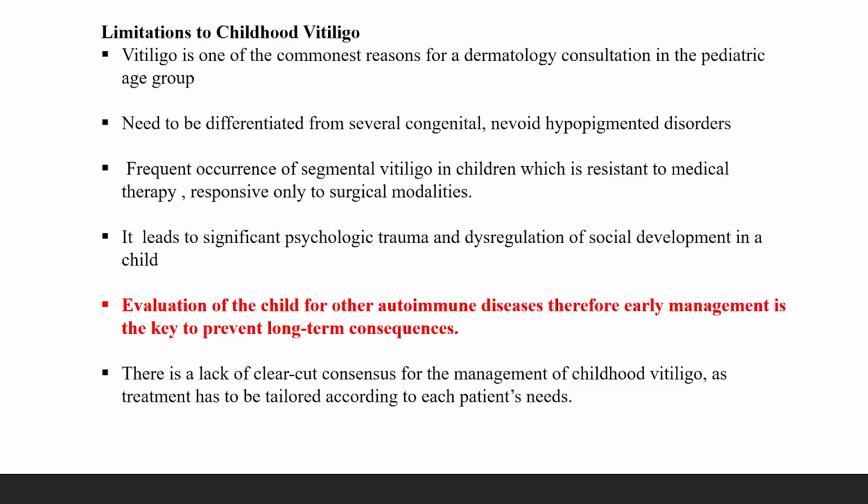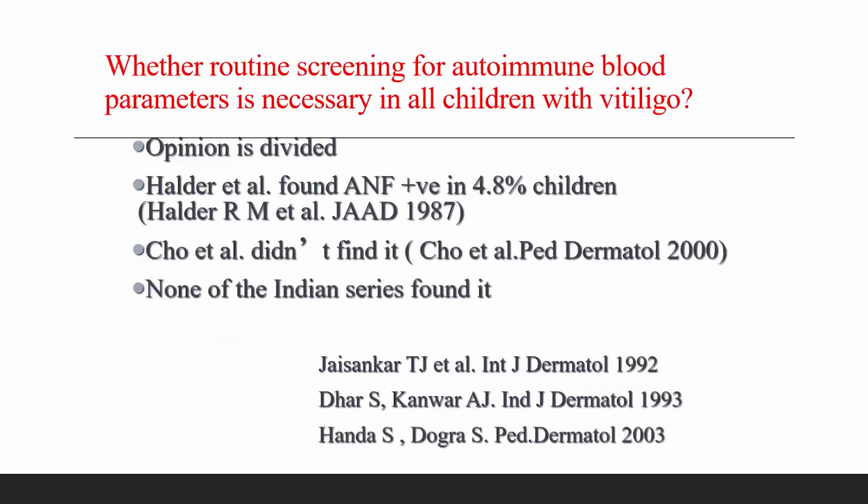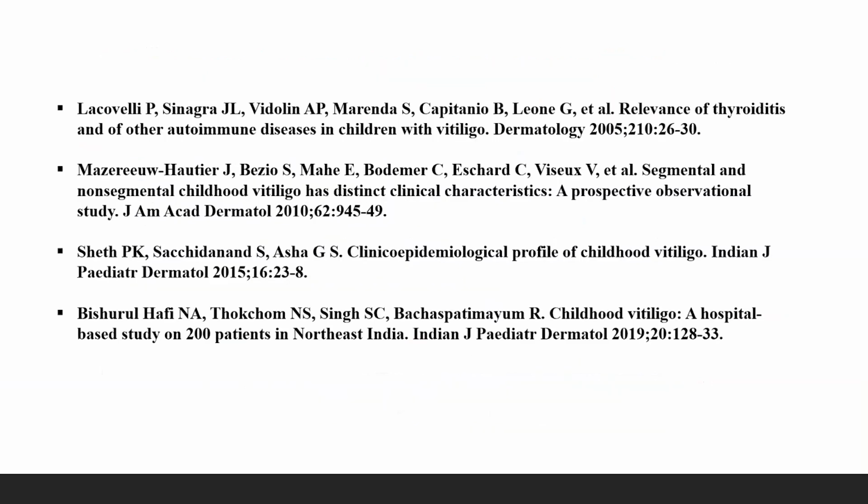Now, whether a child should be evaluated for other autoimmune diseases or not, whether to do or not to do this routine autoimmune screening, is a matter of debate. The world is divided. The initial evidence is against its routine use, but later on, there have been a number of pieces of evidence supporting the routine use of this autoimmune screening, especially for thyroid dysfunction and vitamin D level.